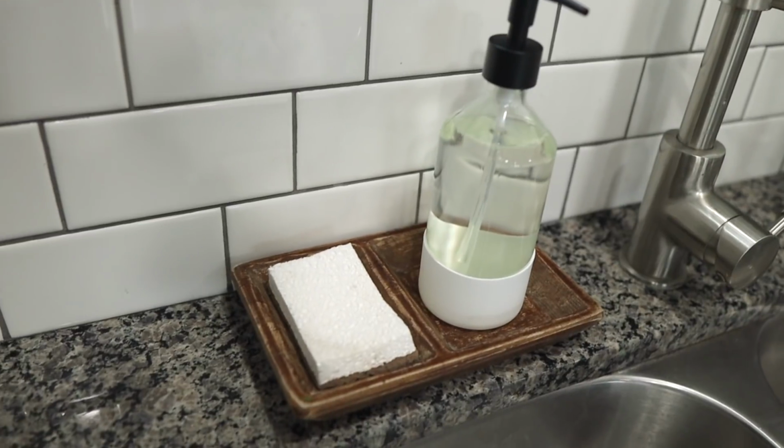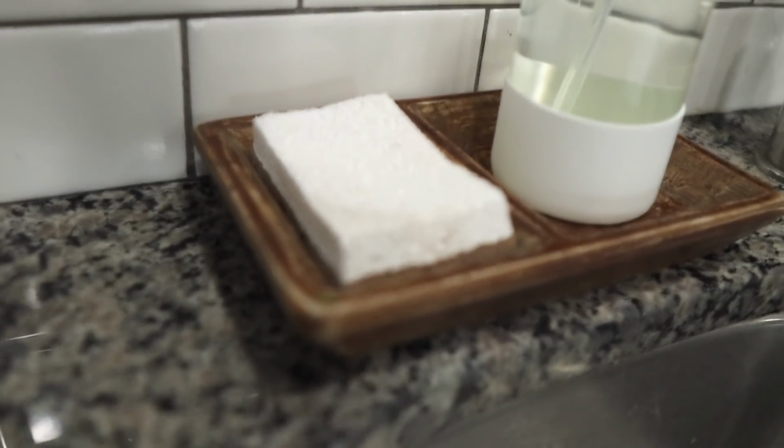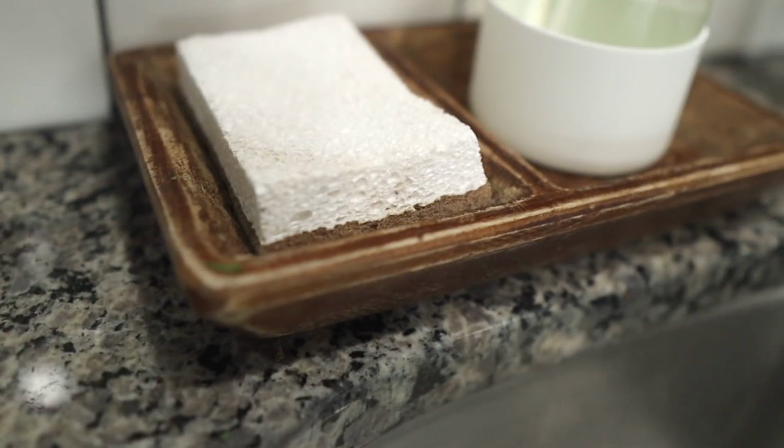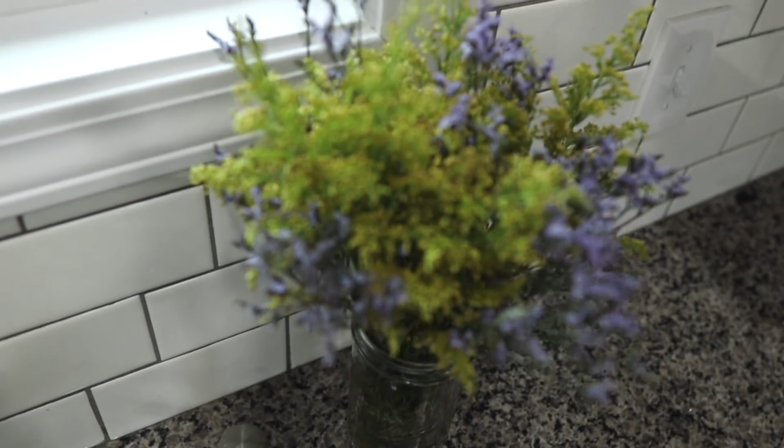There's something so fresh and just welcoming about having fresh flowers in the kitchen or really anywhere in your home. It just makes it feel very intentional. So I like to have them in the spring and summer months.